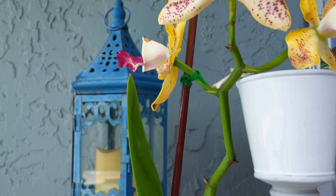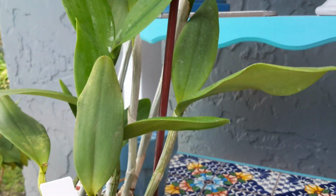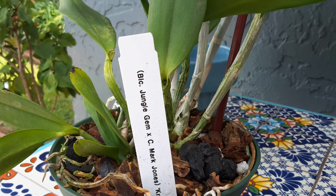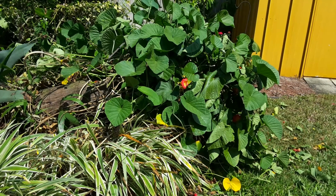And this is one of my new orchids that I had gotten from Crow Smith. Well, that's it for my plant.